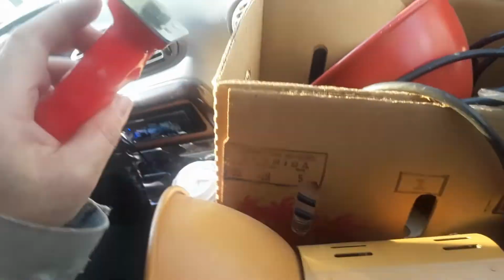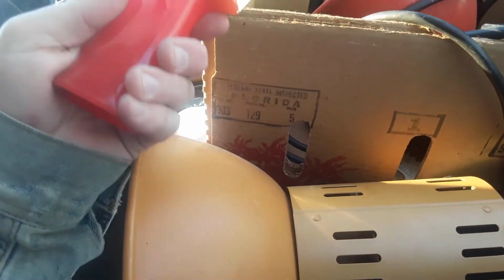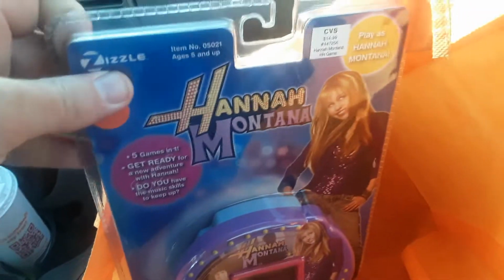And for another $5, I got a tape gun. I can always use tape guns. Did it stall? I don't know. Yeah, okay. All right, $15. Rough this bag by telling these Hannah Montana, $15 each, so not a bad purchase.